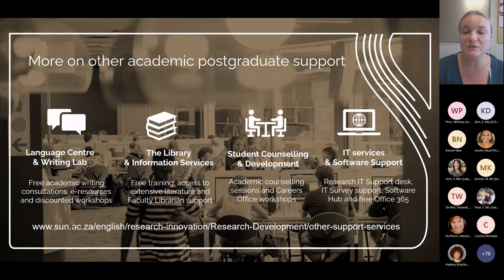That's so you can email the support desk. There is also IT survey support. So if you're sending out surveys within the university, obviously it has to go through the right ethical clearance channels, but the university does have an option to distribute surveys.